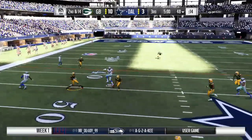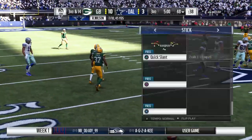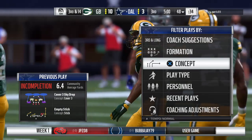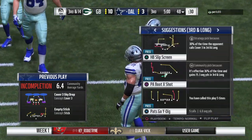On 2nd down, Wilson, incomplete. Another incompletion with that one. He's just 7 of 14 throwing the football, 50%. Typically not going to get it done, is it? And let's just make it simple, and that's exactly why they trail.